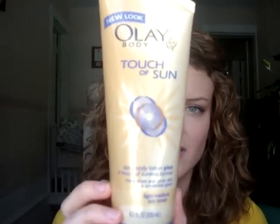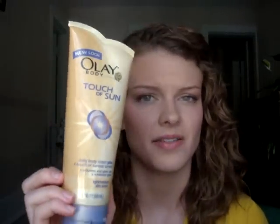And then the next one is the Olay Body Touch of Sun self-tanner, and it's basically the same thing. I mean, this one smells good. It reminds me of being in Florida, because I used this like 3 years ago when I went to Florida. But this one's for light, medium skin tones. I suppose you could go darker, but this one's very gradual too. But this is another drugstore one that's affordable, that I guess would be alright if you're just looking for a kind of gradual self-tanner.